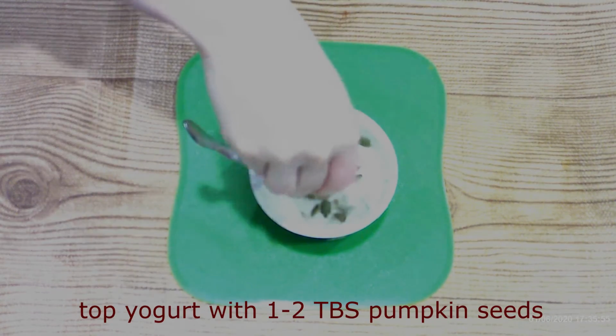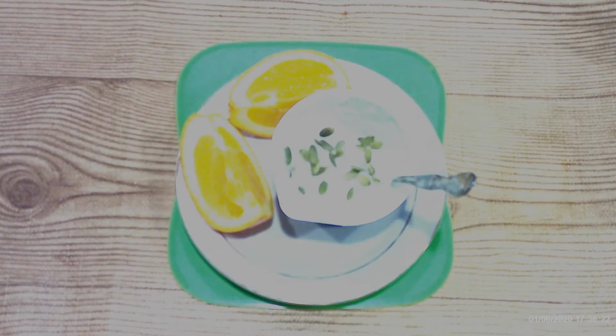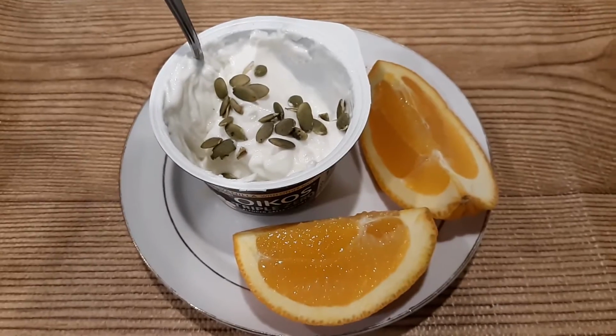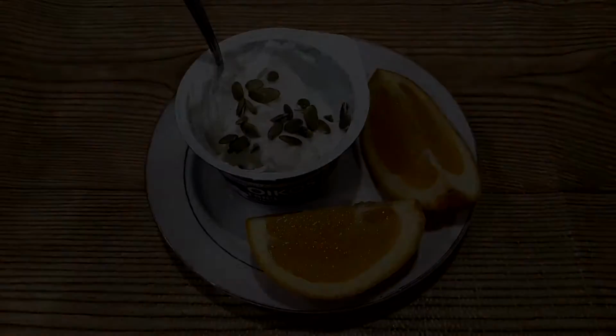I like to top my yogurt with some pumpkin seeds or flax seeds or chopped nuts to give it a little bit more bulk and to give it some more protein. Then you can either eat them separately or you can add the fruit to the yogurt and mix it together. My son likes to use it as a dip. He'll take his apple slices and dip it into the yogurt and seed mixture, and he loves that for breakfast. That's one of his favorite breakfasts.